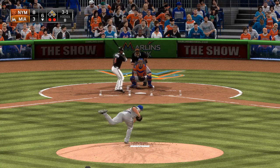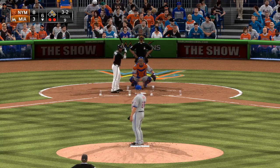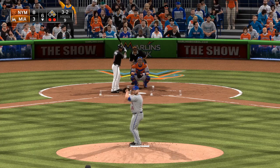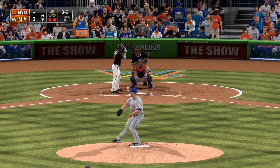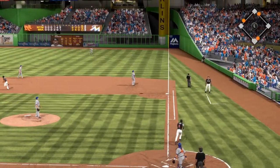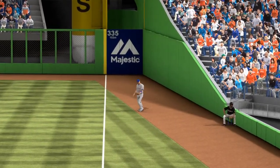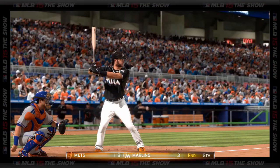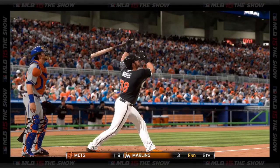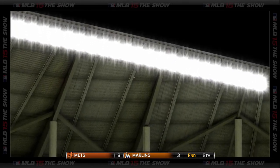Here he comes on 3-1. And that's swung on and fouled straight back. From the stretch, and this is lifted high in the air down the right field line. Kadire is there, and he'll put it away to retire the side. Marlins get one back thanks to the solo home run. 8, 9, and top of the order coming up to start the 7th. It's the Mets 8 and the Marlins 3.